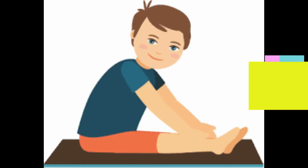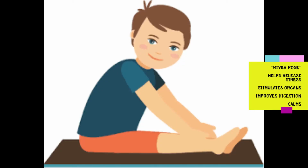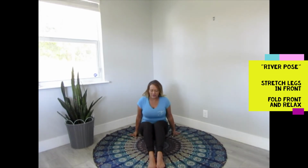The last two poses we're going to do today are water related, because most of our earth is made up of water, just like our bodies as well. So we're going to do our river pose first, and then we're going to do our ocean pose. Let's begin with our river pose, thinking of nice long legs in front, just like a river. And I want you to bring your hands to your knees.